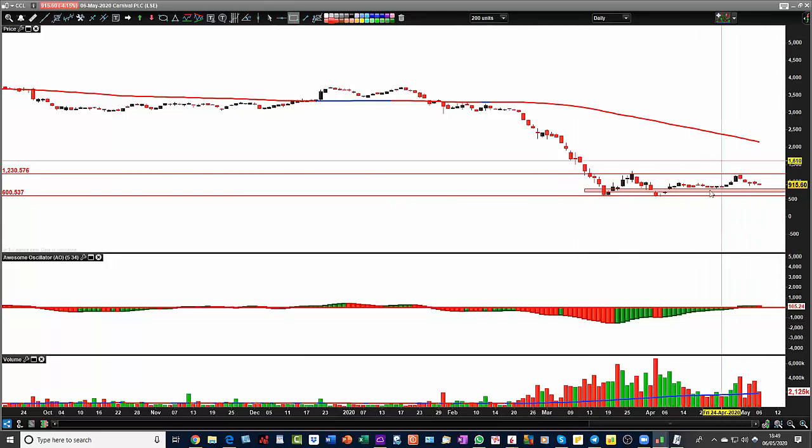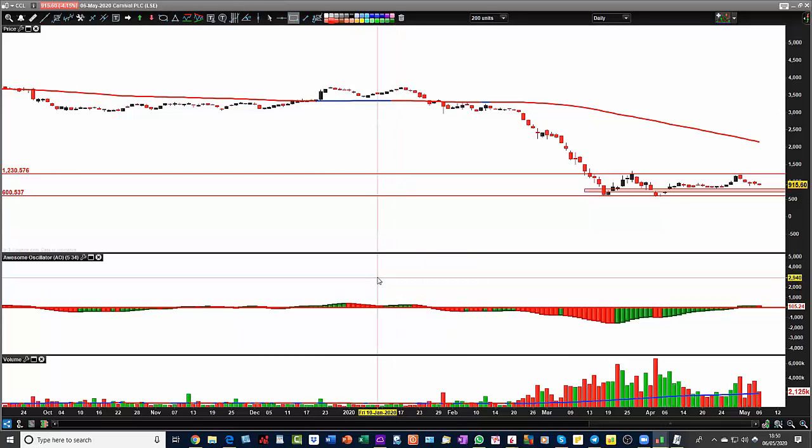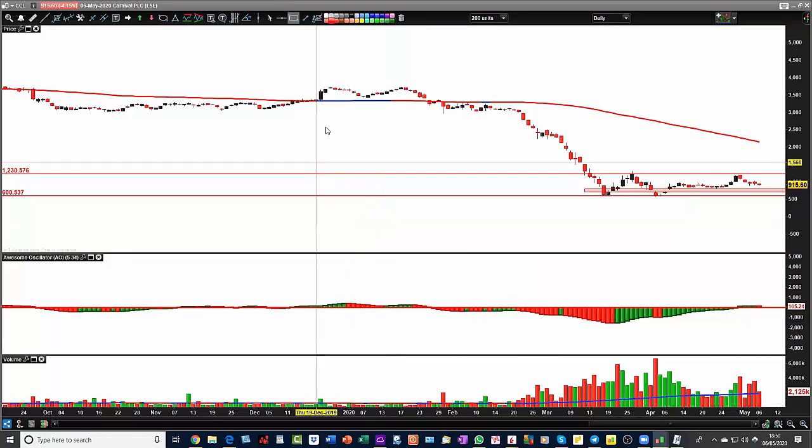I tend to think when something's hovering like that, it needs a plunge to get some volume and some volatility in it. It's just whimpering. It needs some volatility and a better price to attract people back in, I think. That's just my general quick take on it anyway.